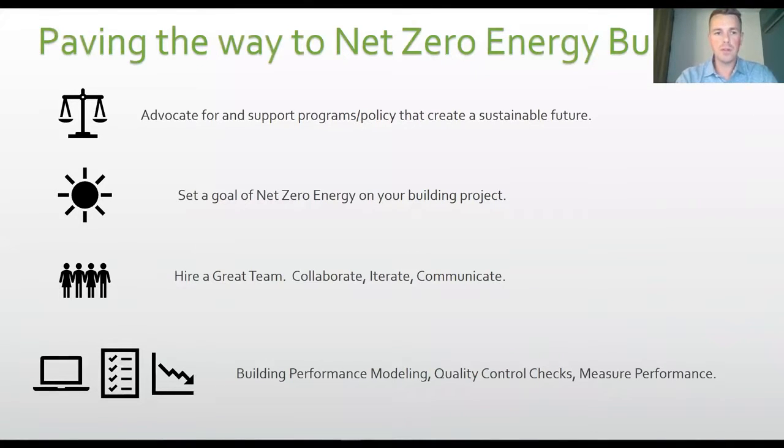This is a very broad picture here, but these are things that we can do as individuals in our daily lives. And then when we get to work on a project, these are some steps to outline. So number one, first and foremost, we need to advocate for and support programs and policy that help create this sustainable future, meaning renewable energy incentives, energy efficiency incentives, policies that help promote this. Over the last 10 years, I've seen the building code dramatically get better. I fear that if the building code hadn't gotten more stringent or didn't get better, we'd be much further behind in this path towards net zero energy.